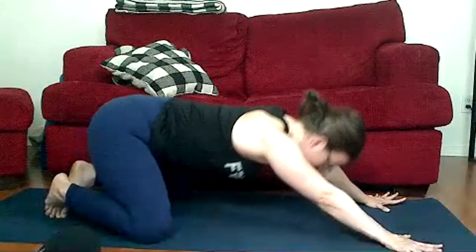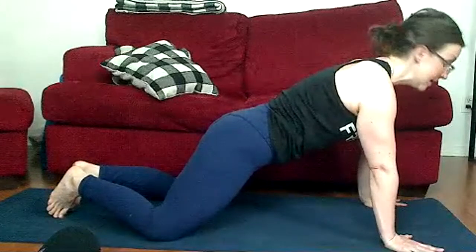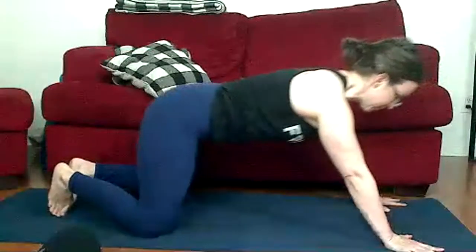Then I'm going to start to shift back forward to where I was. Now I can sink a little bit through the hips, but I don't want dumping. You're just kind of sinking forward and down. Okay. So I'm going to do that with the breath. I feel a little opposite here. So I'm going to inhale, shift back.